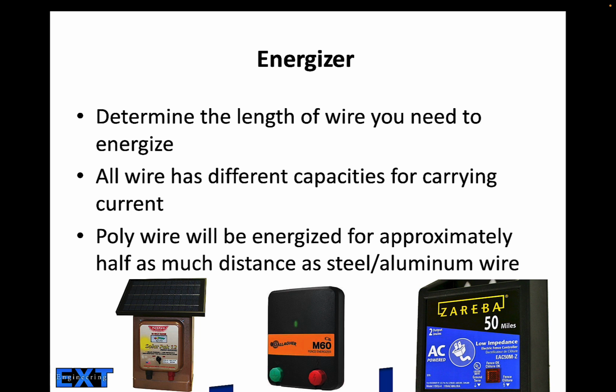And the poly wires really, I say, carry approximately half as much distance as steel aluminum. I think that's a generous offer there to say that they could take up half as much distance. I think even less than that in a lot of cases, although some of the newer turbo wires and things like that that are on the market carry current much better than those older polywire materials.